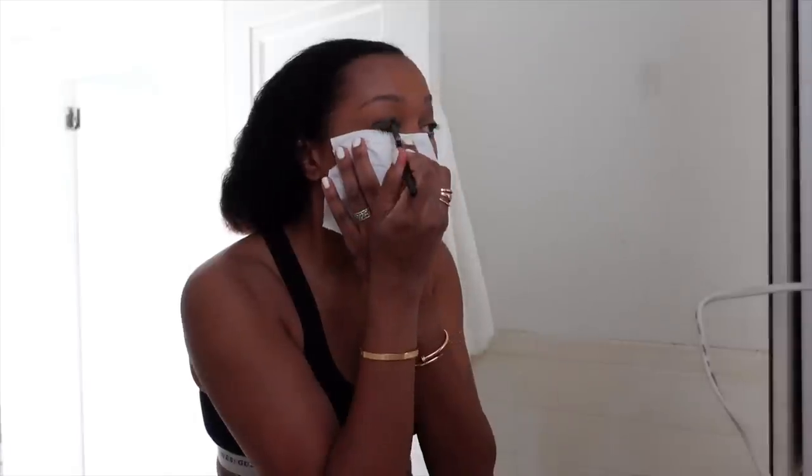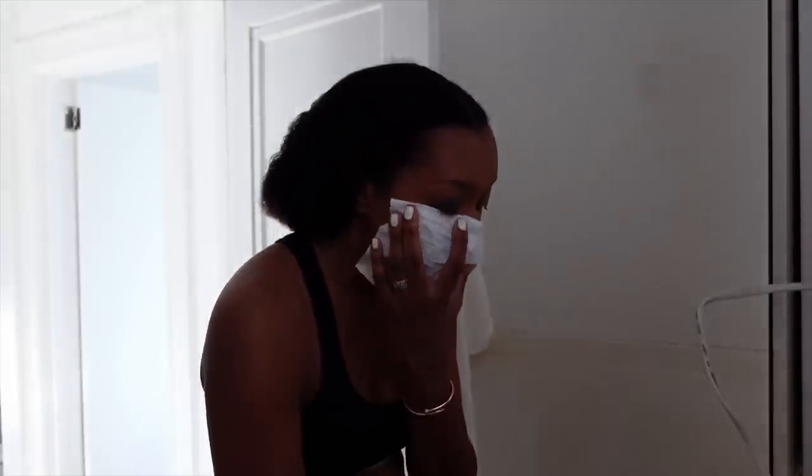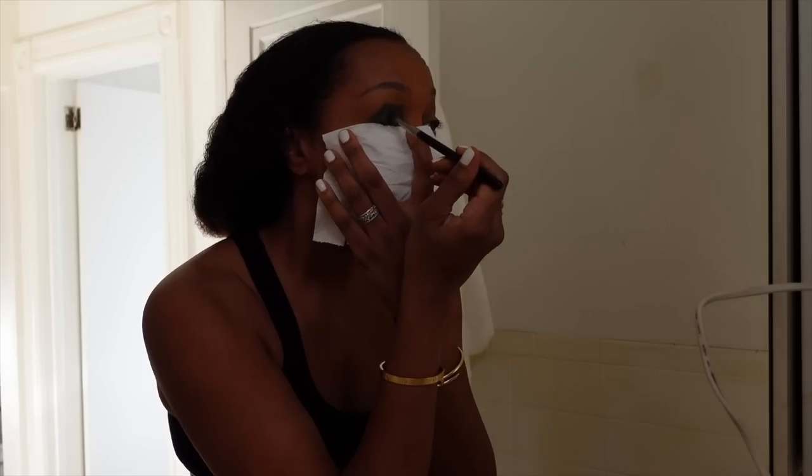This is for fallout. And I'm just going to cover it all over my lid. I pat it on quite heavily. I'm not brushing, I'm just patting it and packing it onto my lid. Don't mind if it's a little bit messy in the beginning, because you're going to blend that out afterwards. Let me do my other eye.